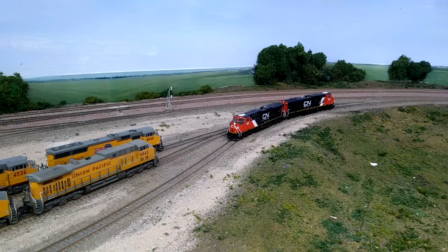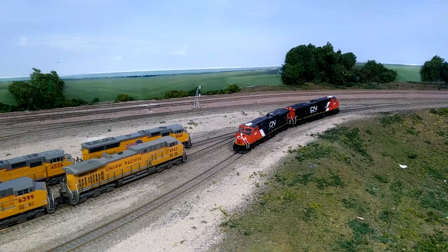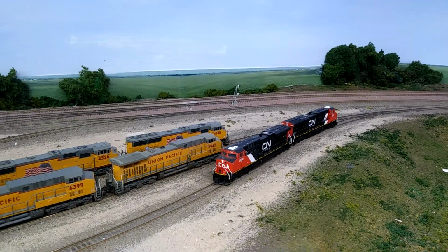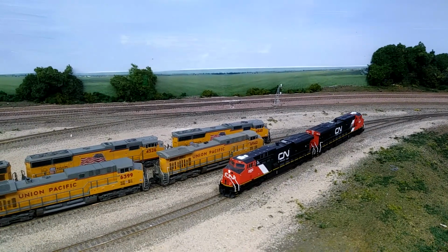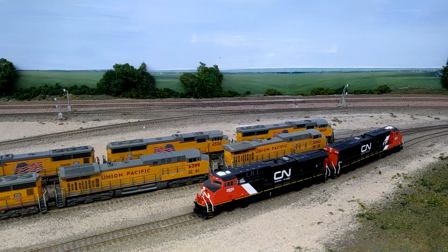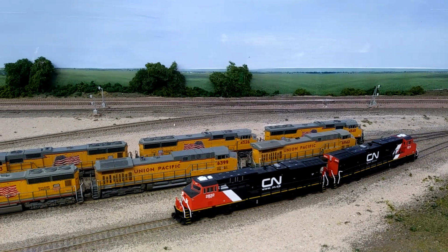Alright, so the CN units basically just wait here at the engine facilities for an eastbound train that will be headed in the other direction, obviously, later in the operating session.